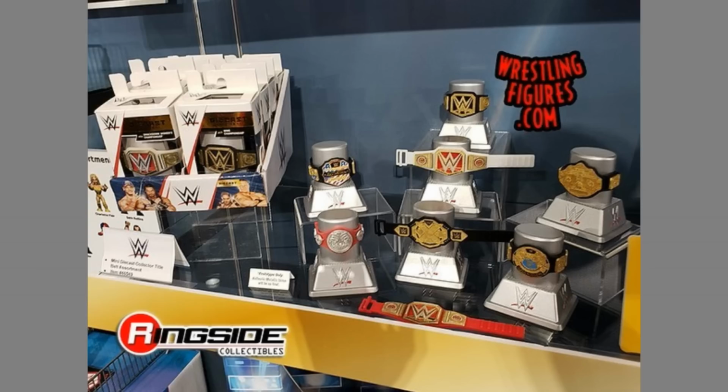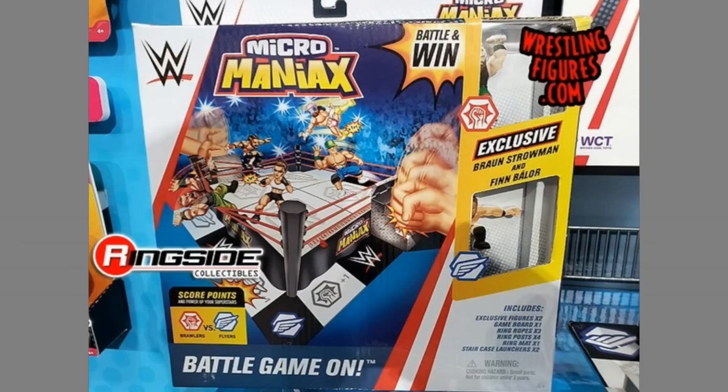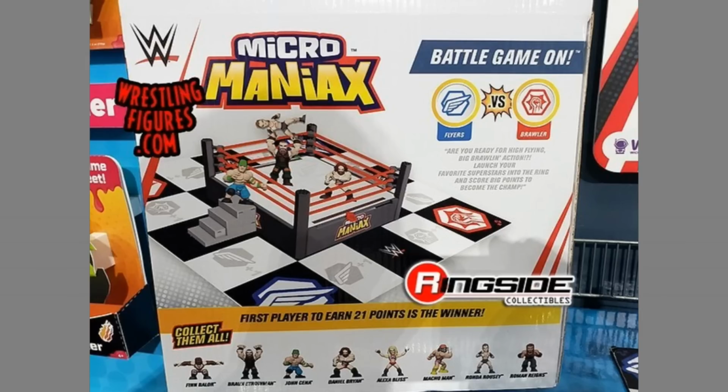And then the final thing is a brand new game. It's like a board game, and you collect the wrestlers so that you can use them to play in the game. It's called Micro Maniacs, and they've got the first wave of figures. They've already announced the second wave of figures. And the board is like a ring. So you get a ring in the middle, with a board around the edge. Apparently, I don't know how you get points, but the first person that gets 21 points in the game wins the match.